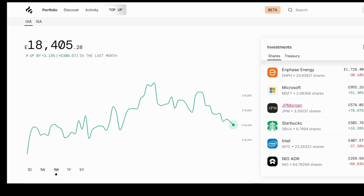Microsoft's up 51%. JP Morgan sits at a value of £578. That's up 78%. Starbucks, that was in the red for a little bit, but it's made a bit of a rebound. This is up 16%. There's two stocks that are probably the worst performing ones, Intel and Nio, but luckily they're fairly small positions as a proportion of my entire portfolio.